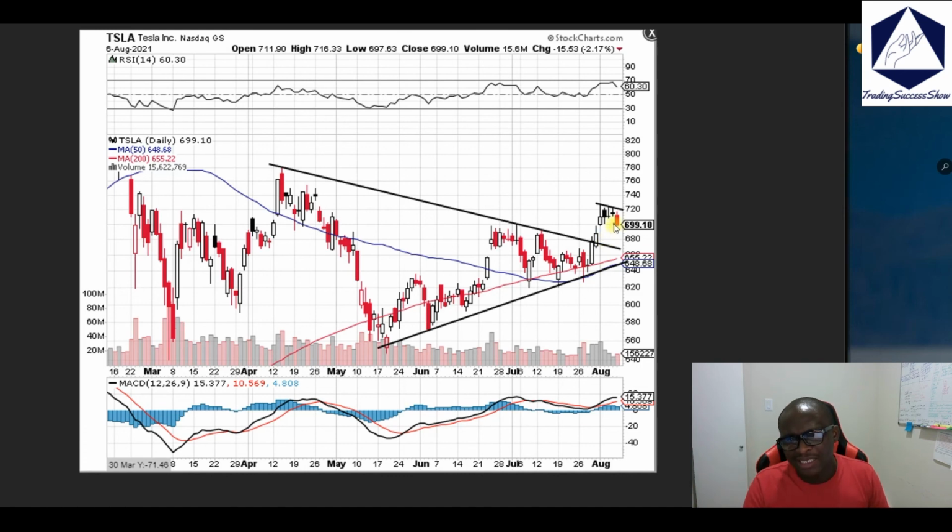What I'm expecting Tesla to do right now is pull back to this breakout, retest this area, and then continue pushing higher. That, to me, is a healthy move. Right now we're pulling back, and I expect price to hold this area. If we don't hold the $700 spot, then we'll pull back down to 675. That is the area we can literally bounce right off and continue pushing higher if Tesla really wants to go.